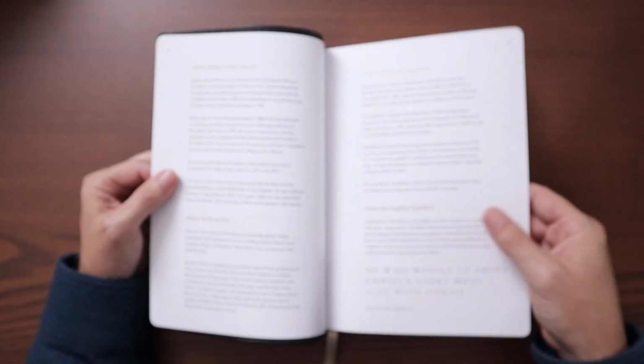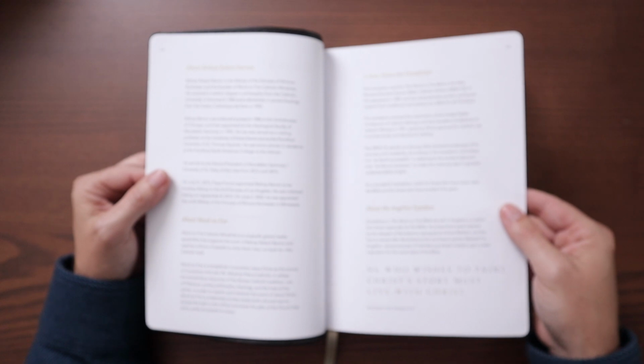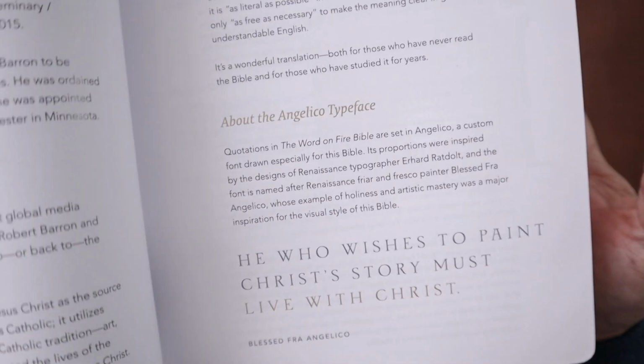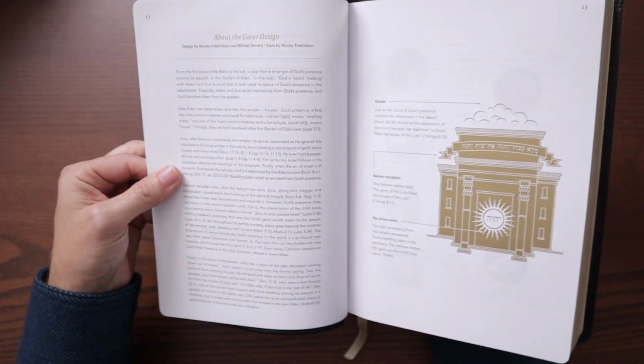Gives you a word here about Bishop Robert Barron, the bishop who oversees Word on Fire Catholic Ministries. A note about the translation, the Catholic edition, the typeface. I love that they give us some typeface information in here. So Angelico is the typeface used in here. Very, very cool. I've talked with the designers a little bit on Instagram for this Bible.